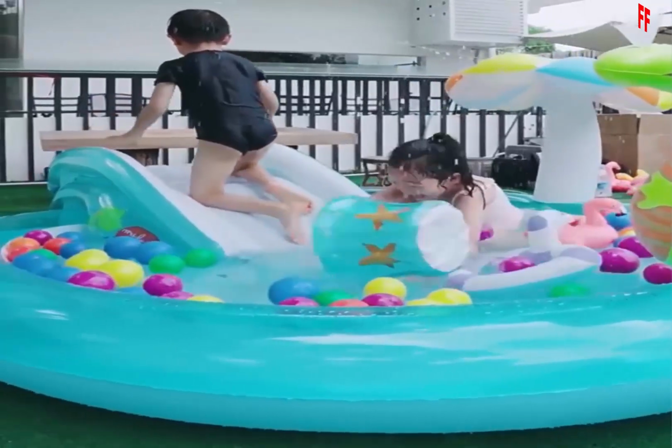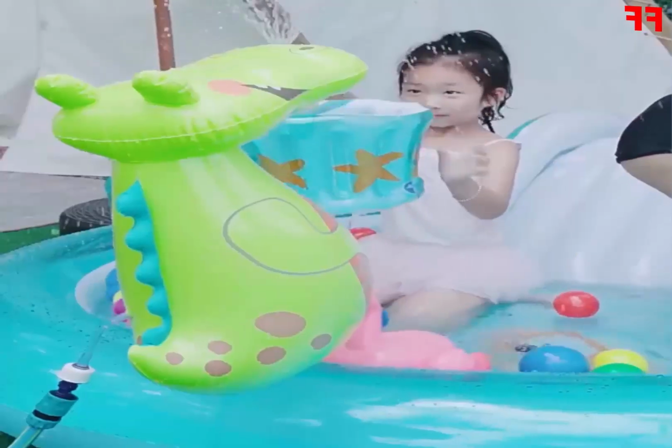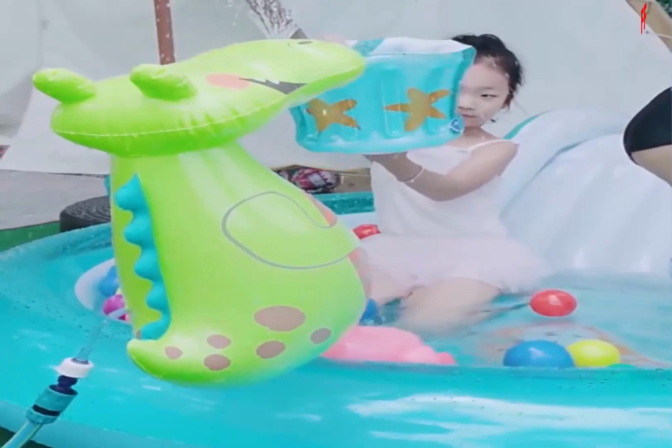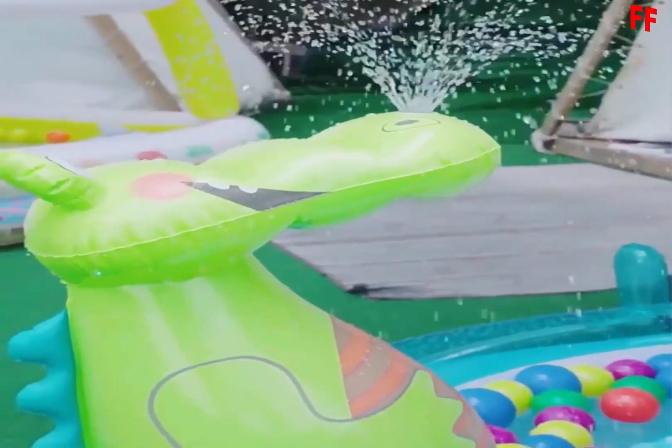Each pool comes with an inflatable pump, making it super easy for parents to set up in just minutes. When the fun is over, deflate and store the pool easily, no bulky equipment taking up space.